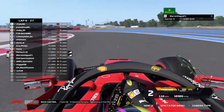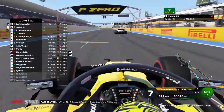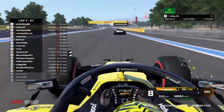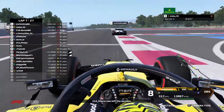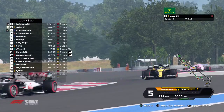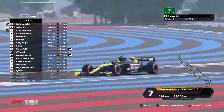Here we go, it's back underway. Jay Tyler's into the pit lane. And Josh Sidney and Staber are leading away now. Just 1 second, I'll let you take over from Minato. So that's the Lee Storm left session now. Jay Tyler coming out the pit lane, but I'm just going to have to do something quickly. 1 second. Yeah, it's all good, don't worry.